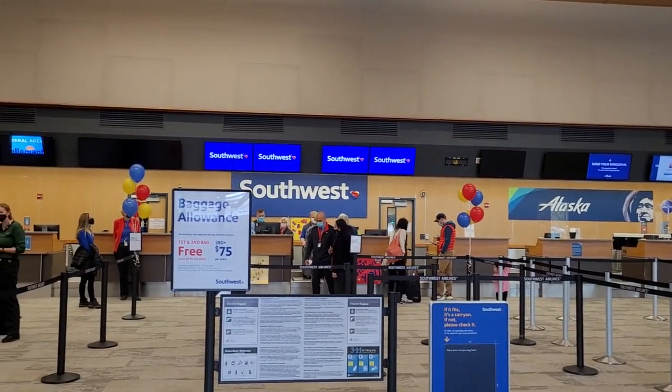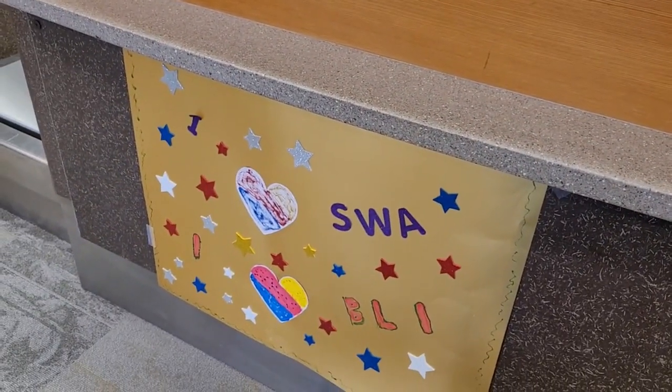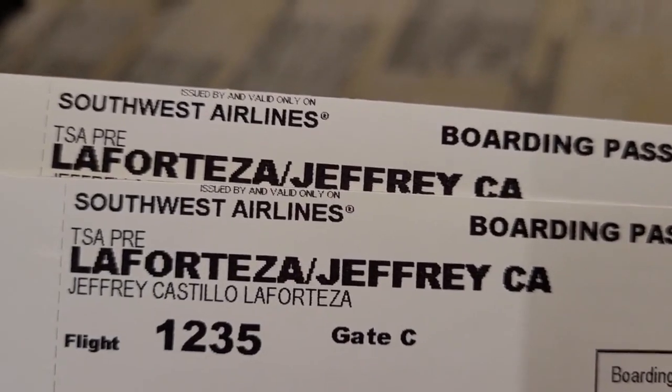I checked in online and had my boarding pass on the phone. I also had no luggage to check, but I still went to the counter because I wanted a paper copy of my boarding pass and a chat with the friendly ticketing agents. With my boarding pass in hand, let's head to the gate.